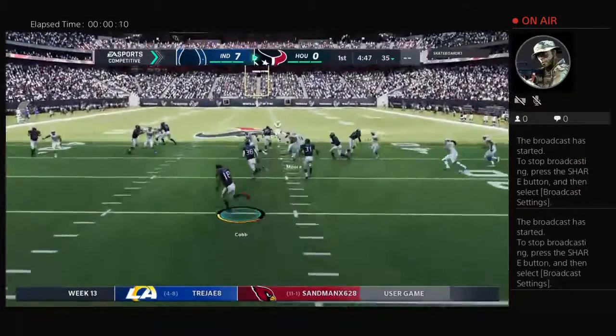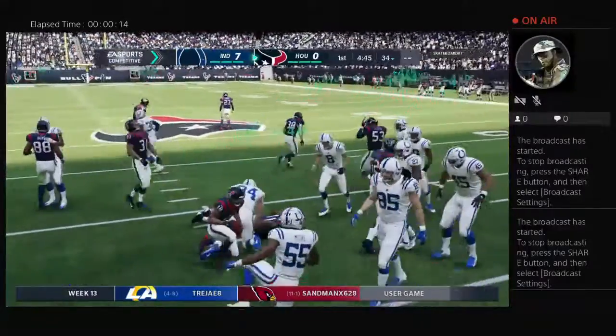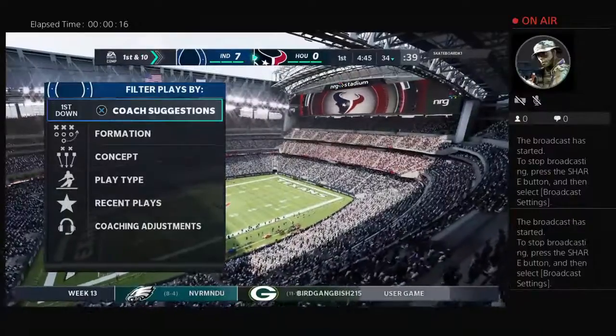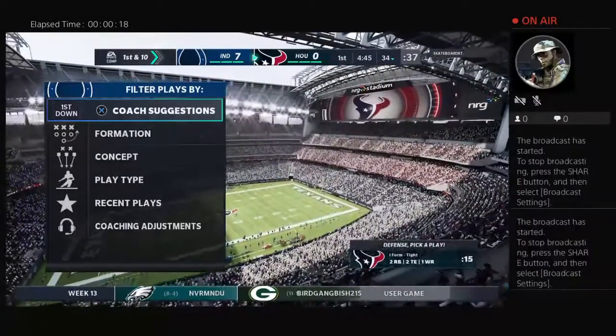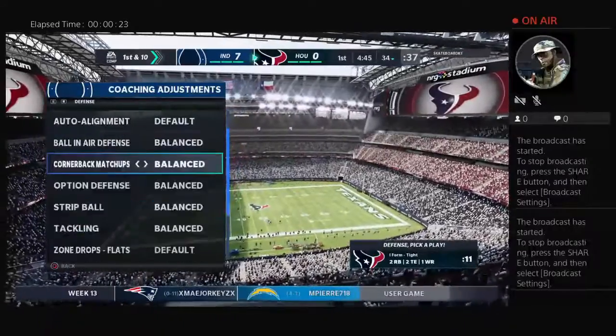Now the return. Here comes Randall Cobb. Oh, a dangerous return man showing it here. And they're going to start this drive in pretty good shape as they get it up past the 30. Texans take over 1st and 10 at their own 34-yard line.